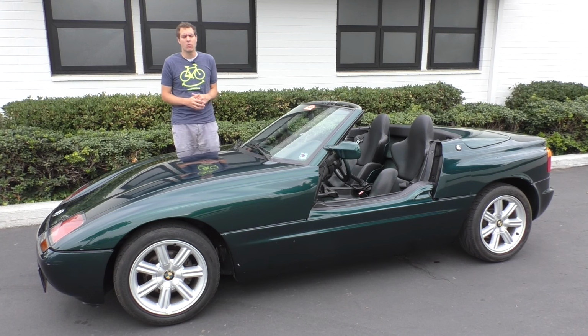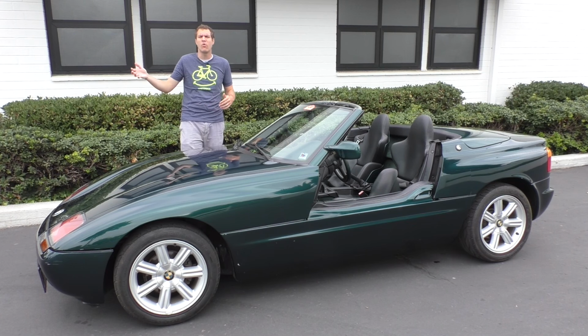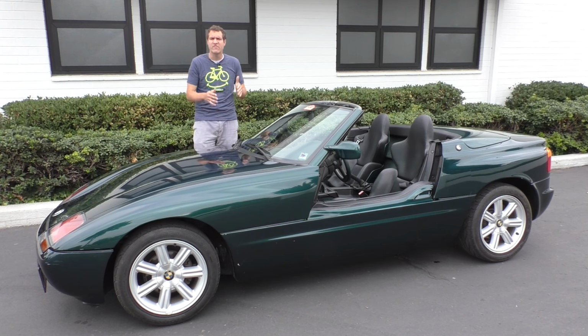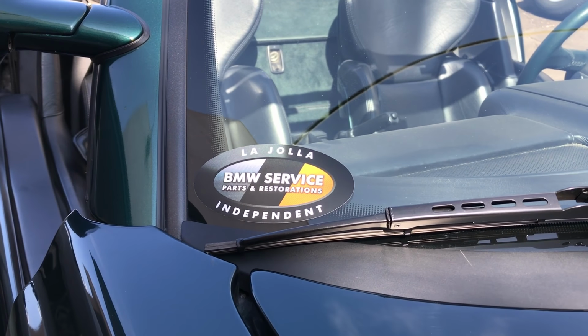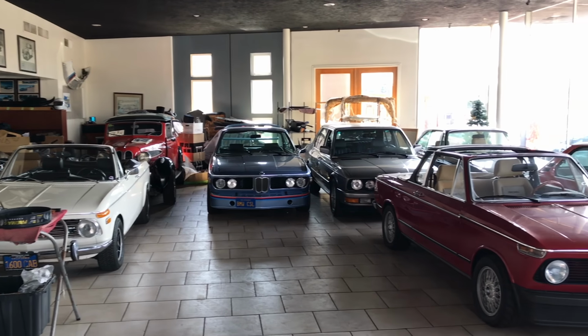Now, one major reason why you may have never heard of the Z1 if you live in North America is that BMW never sold this car in the United States or in Canada. And yet I've traveled all the way to La Jolla, California, near San Diego, to review this imported one, which I borrowed from La Jolla Independent, an excellent BMW shop here in La Jolla that's basically heaven for BMW enthusiasts.